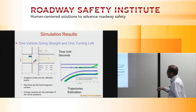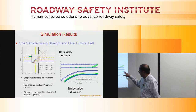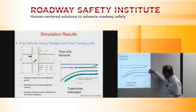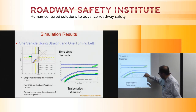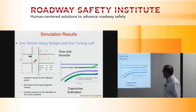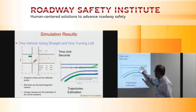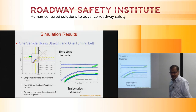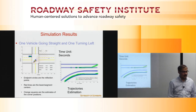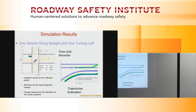Then you can see the same thing over here for the turning car. The first laser beam happens to hit the car at some location, but after a few samples, we are able to find the left corner of the car. Our equations are not going to be very good for a turning car. They're much better for a straight driving car, but we do a reasonable job of tracking what the car is doing.